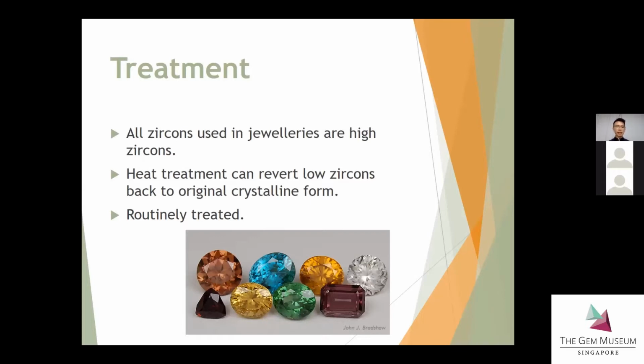And interesting enough, heat treatment can revert those low zircons back to their original crystalline form. So this is really interesting. It's almost like reversing the entire disintegration process. And zircon, however, is routinely treated.